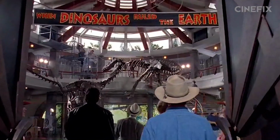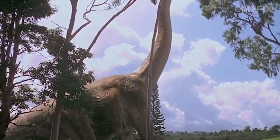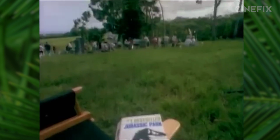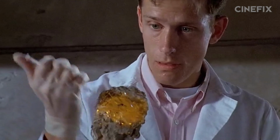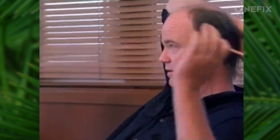In 1993, Jurassic Park brought dinosaurs to life on the silver screen with a breathtakingly convincing, if not completely faithful, adaptation of Michael Crichton's best-selling novel of the same name. However, Steven Spielberg didn't pull off this feat by genetically manipulating dino DNA, but rather by assembling an A-team of the era's premier special effects houses, Industrial Light and Magic, Stan Winston Studio, and Tippett Studio.